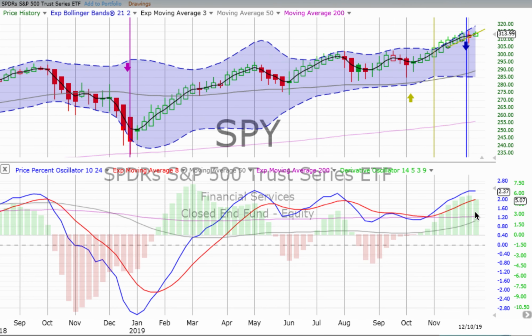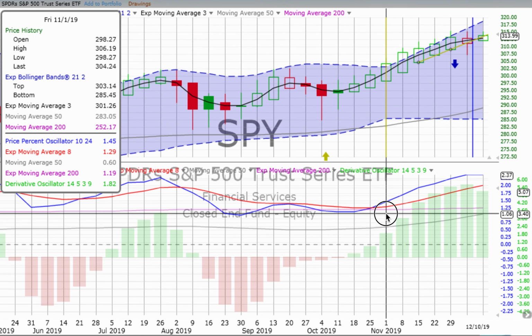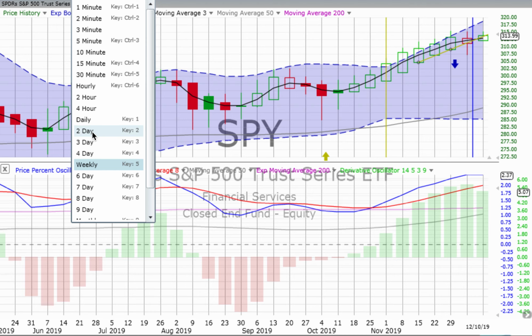We see that reflected in the price percent oscillator and the derivative oscillator. Derivative oscillator losing momentum. Price percent oscillator is too. It's about flat for the week. And really, it's been going up since it crossed over going up back on the week ending the 1st of November. Cautionary week last week. This week is a green up candle. Little bitty so far. And again, price percent oscillator is flat. So we're paying attention to that.